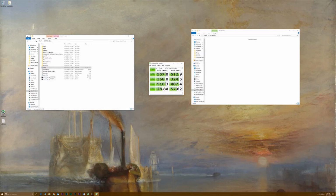So let's have a look at the speeds of the SSD, and as advertised by WD, pretty much within the margin of error there, it performs exactly how they advertise. So you're looking at 557 megabytes per second read and 512, or let's just say 513 megabytes per second write.